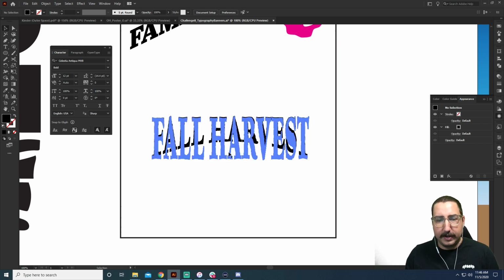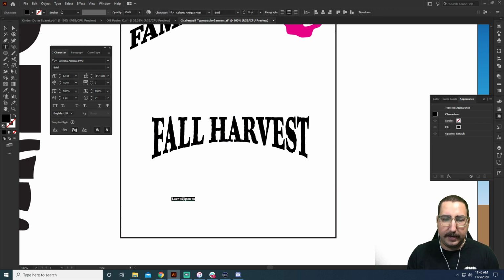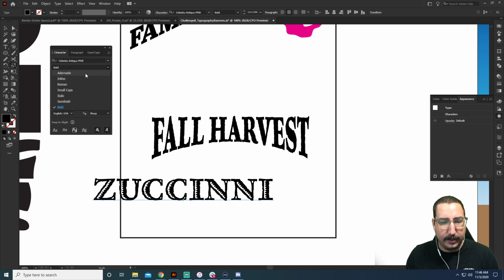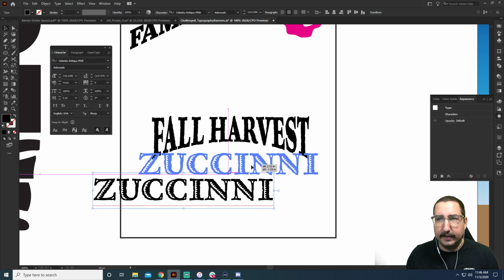So we're going to come down here and make one more line. Let's say squashes. Actually, let's do zucchini. I don't know if that's how you spell it, but let's pretend that's how you spell zucchini. So we want people to know, hey, we've got some good zucchini. So we have some cool zucchini. We're going to just line this up.